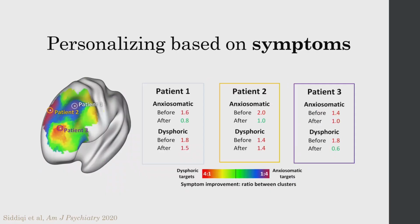Another way to personalize is based on symptoms. We published this two years ago, so I'm not going to spend too much time talking about it. People are familiar with it by now, if you were going to read it.